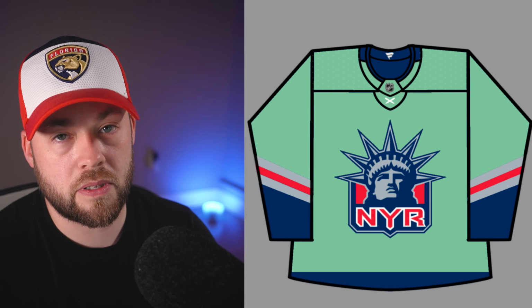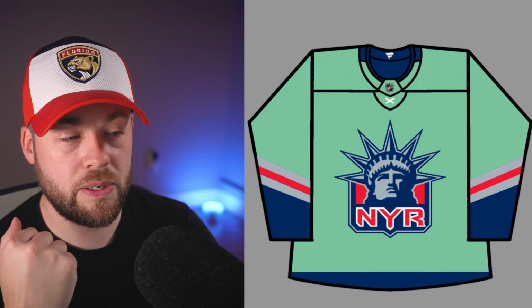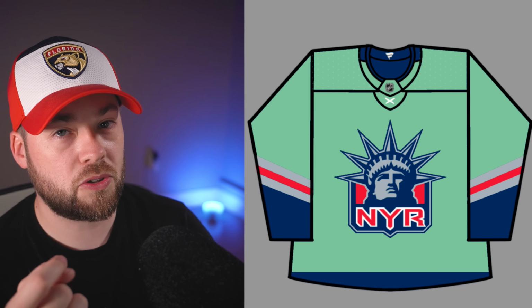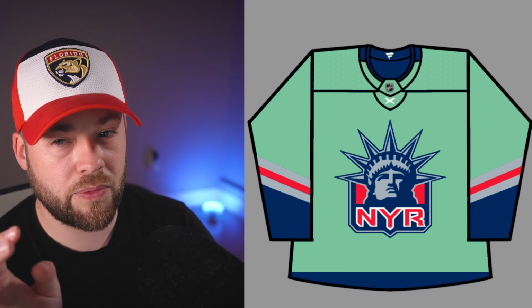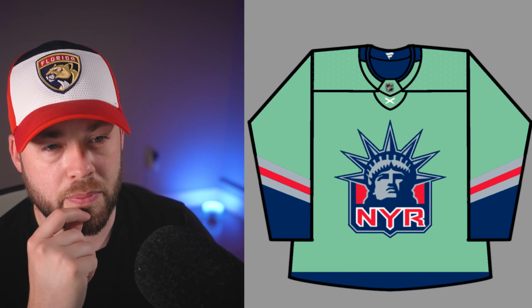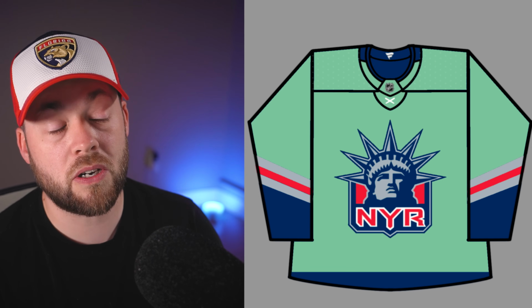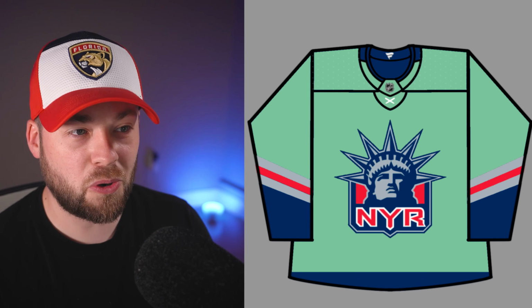The Rangers, absolutely. We've seen similar concepts to this in the past where people have taken that Liberty green from the Statue of Liberty and put it on a jersey. They don't use it right now. They never have. But it's a pretty logical decision, and it's a green that I don't think we've ever seen in the NHL to my memory. I don't think we have. So it's awkward and a little bit weird, but it also makes total sense as well.